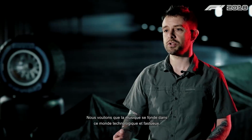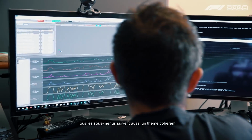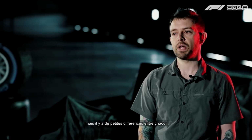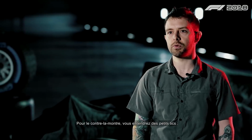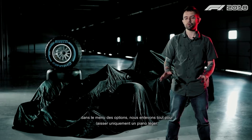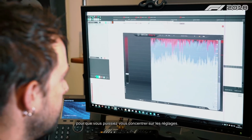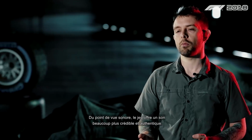We wanted the music to feed into the expensive nature and tech of the world. So you'll notice one organic soundtrack throughout the front end. The sub-menus all follow one coherent theme, but there's slight differences between each menu, so we're trying to feed in with things like time trial. You'll hear little bits of ticking in the music. When you go into the options menu, we drop everything down and just have a subtle piano so you can concentrate on moving your settings around. From an audio point of view, the game is now sounding far more believable and far more authentic.